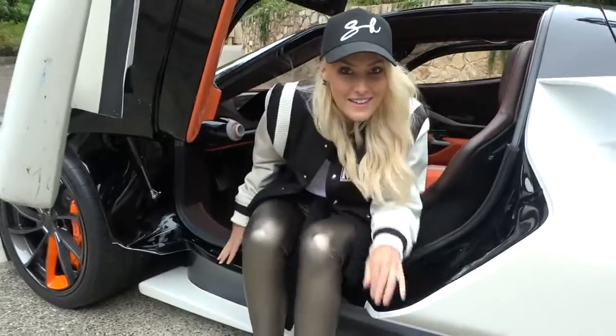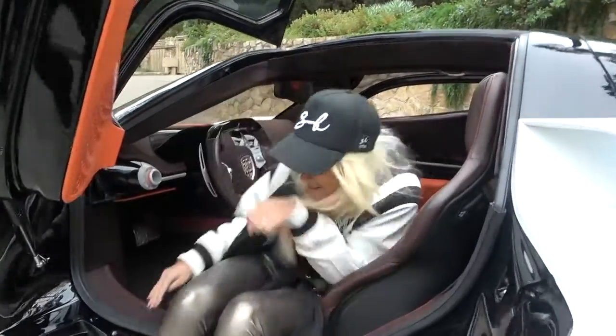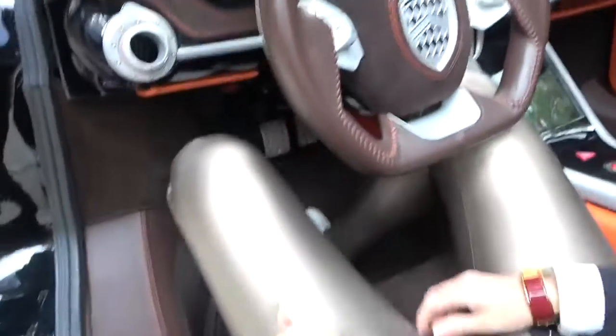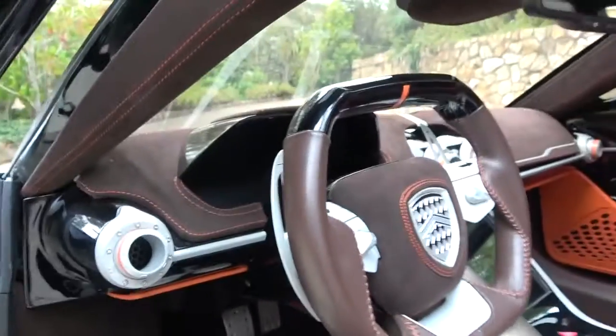First time for me getting into this car. Okay, I wore my special gold pants just so I'd feel fancy enough to get in here.